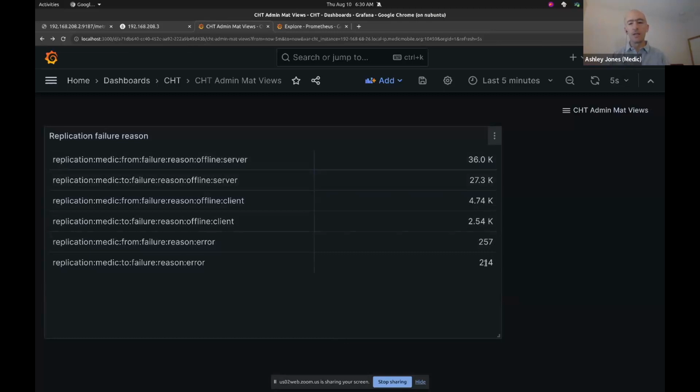Down for the long tail of 214 down here. So now at this point, you could attach alerts to this. So if there's an increase in this dramatically, you would want to know about it. Or if you just want to review it once a month to see if the trends have changed month over month, whatever makes sense for you.